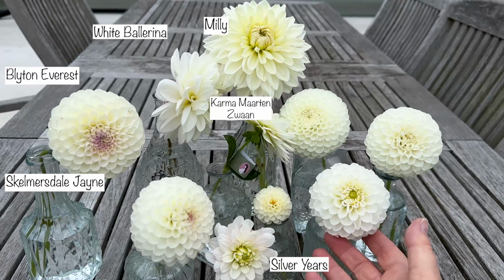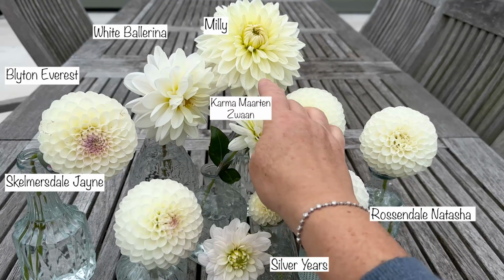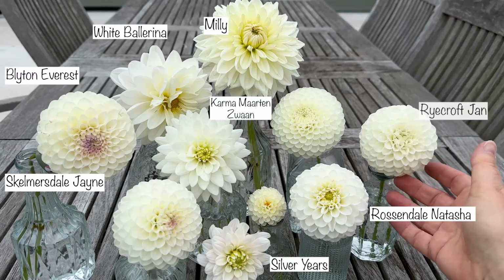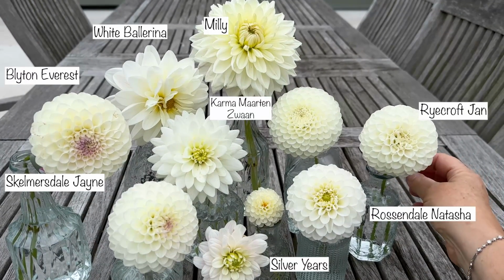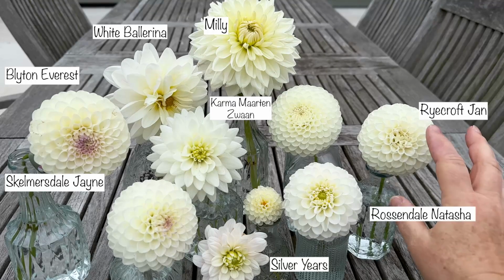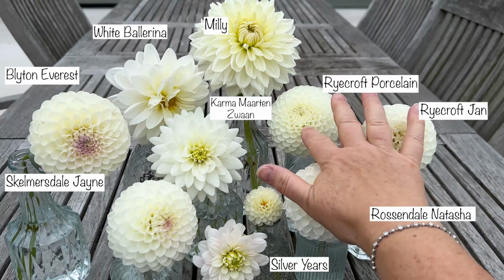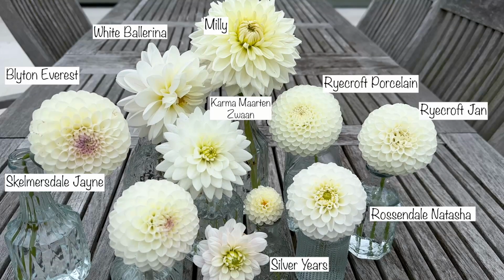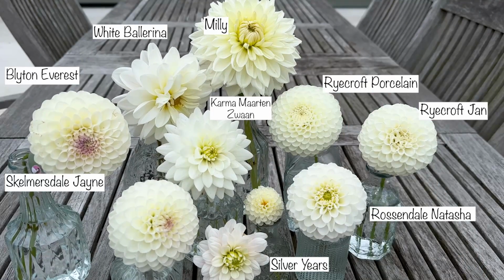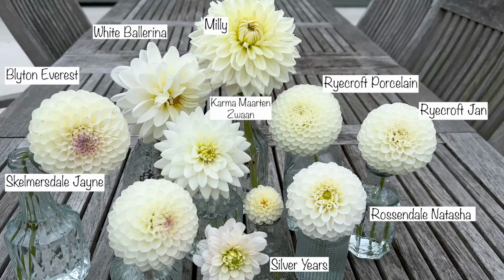So this one here is Rosendale Natasha. Sorry, it's very windy out. It's really difficult to do it. This one here is Rycroft Jan. So this one grows to 1.2 meters and has a smaller flower, so about 10 centimeters. This is Rycroft Porcelain, which is a larger flowered dahlia and grows to 1.4 meters. And I think it would have looked taller in the flower border if we had managed to stake it before it fell over so much.